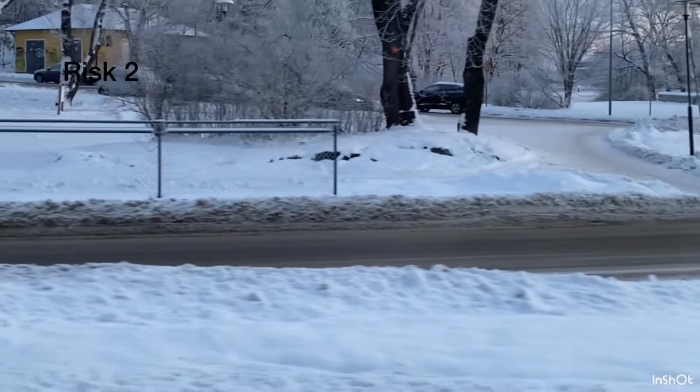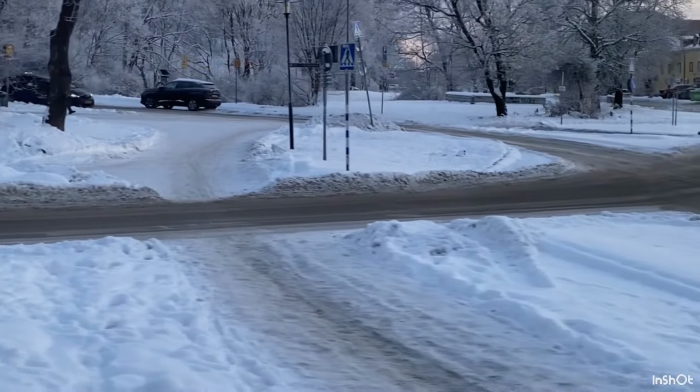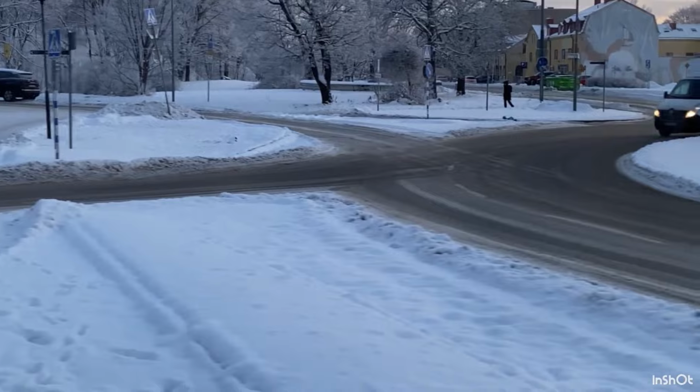The driving school will also arrange this risk 2 for you. You can even do it personally by booking classes. There are several risk 2 test centers. Risk 2 is all about driving a car in wintry conditions, which means that you are supposed to drive the car under supervision.